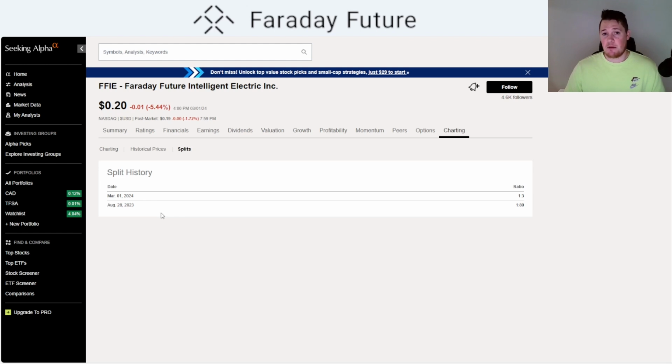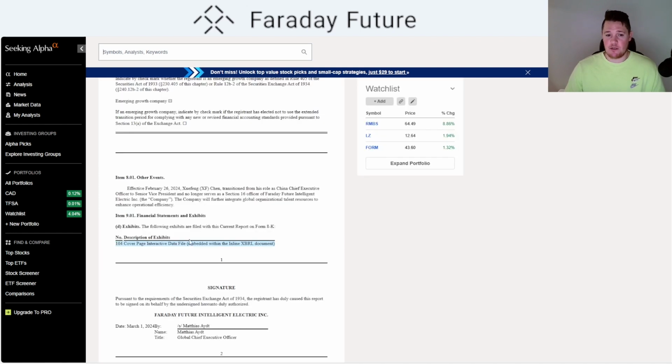They also did come out with an 8-K they submitted. So in reality, this one is sketchy. As you can kind of see right here, it does say effective February the 26th, 2024. This individual right here is transitioning from his role as China Chief Executive Officer to Senior Vice President, and no longer serves as a Section 16 officer of Faraday Future. So when it comes down to it, if someone just read that, they'd be like, yeah, obviously they're switching out people.